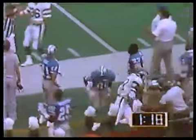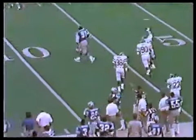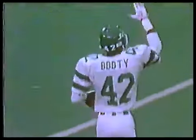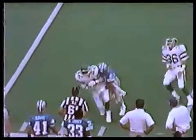Intercepted. Picked off by John Booty. That's his second interception of the year. And boy, do the Jets come out of this thing with great field position. You see what happened here. The Jets are back there looking for the deep play. Booty's back there double covering. He's getting help from the inside from Miano.